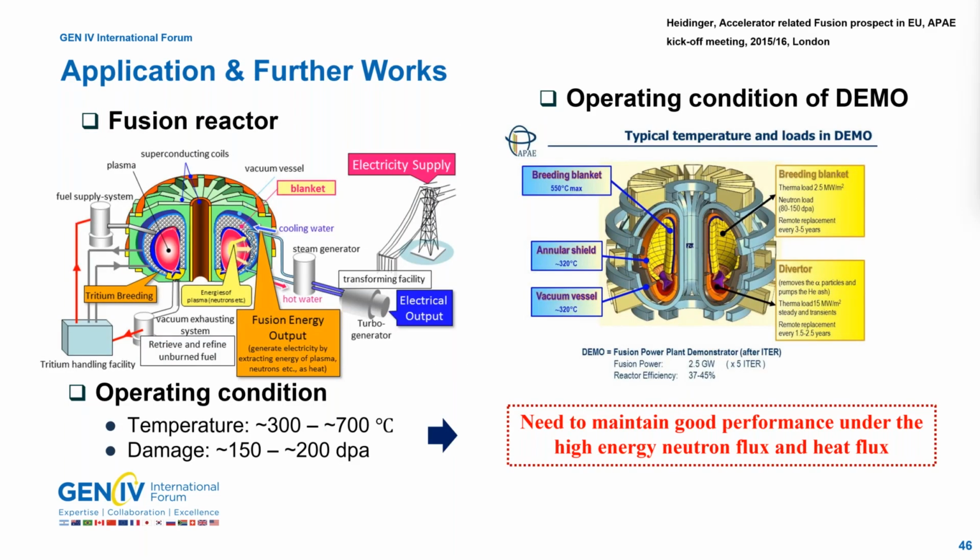Similar to Gen 4 systems, the fusion blanket structure materials will be subject to high heat load and high flux of around 14 MeV fusion neutrons, and will experience internal pressure load, thermal stress, substantial magnetic force in case of plasma disruptions, and high pressure load. So, in designing the fusion reactor, selection of structural materials is very crucial with respect to power plant efficiency and economic competitiveness.